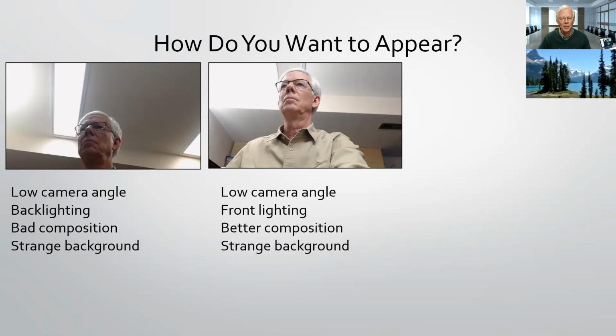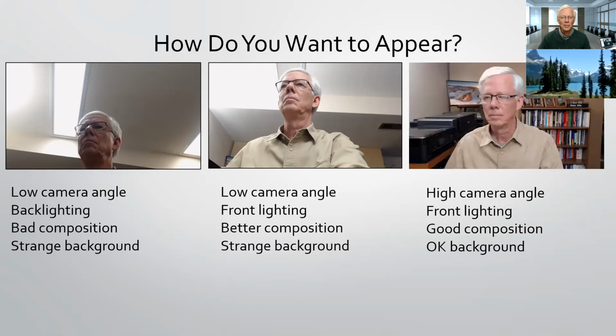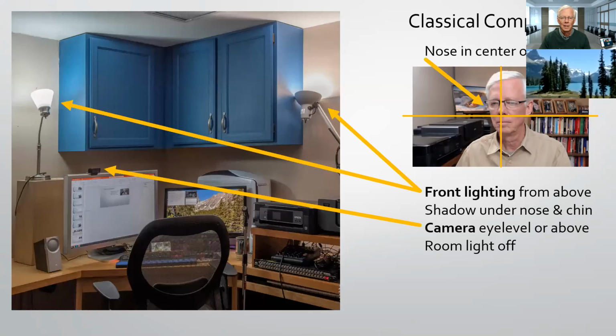But this still isn't very good. It's not a good picture at all. I don't look good. All I had to do to change what was there into this is the camera angle. In general, you want the camera above eye level. That looks natural. That means if you're on a laptop, you need to raise it. If you have a camera on your monitor, make sure it's above your eye level. Let's look at it a little more scientifically and give you a little formula.